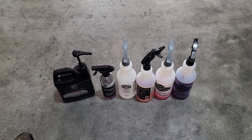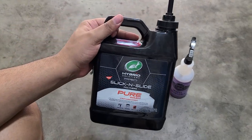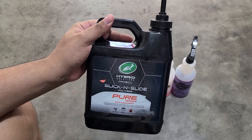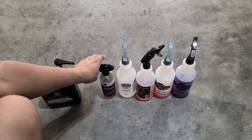All right, so here's our torture test chemicals. For the initial wash and in between each round, we'll be using Turtle Wax Slick and Slide Pure Wash. This is a pH neutral car shampoo. It's very gentle, strong enough to clean, but it shouldn't affect any decent protection.